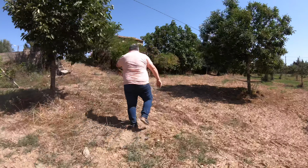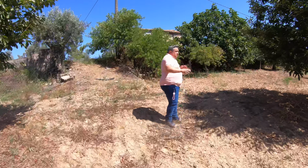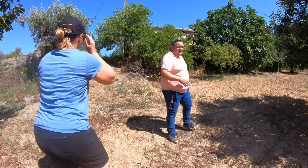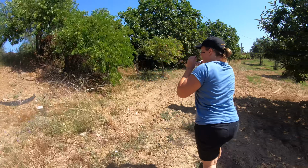So is there more entrance? Yeah. There's the entrance from here, and that goes back onto the road. It's good because you have lots of different entrances. You understand? The tractors and whatnot. For tractors, for what you want. There's more apple trees over here.